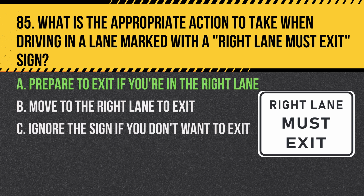Prepare to exit if you're in the right lane. The sign indicates that the right lane is for exiting traffic only.